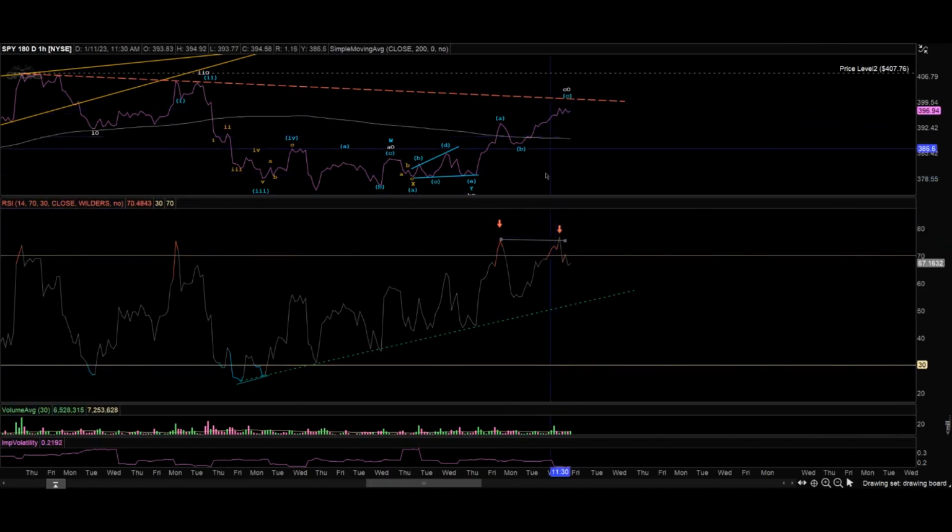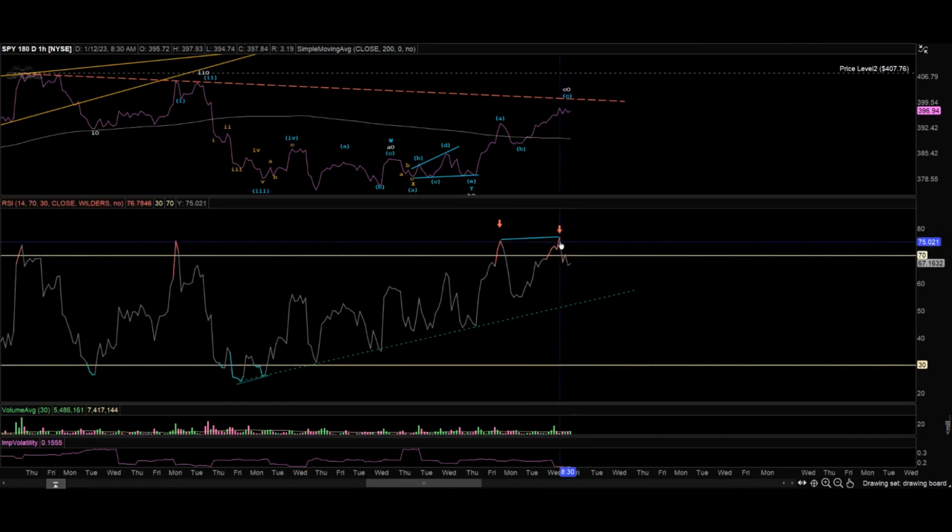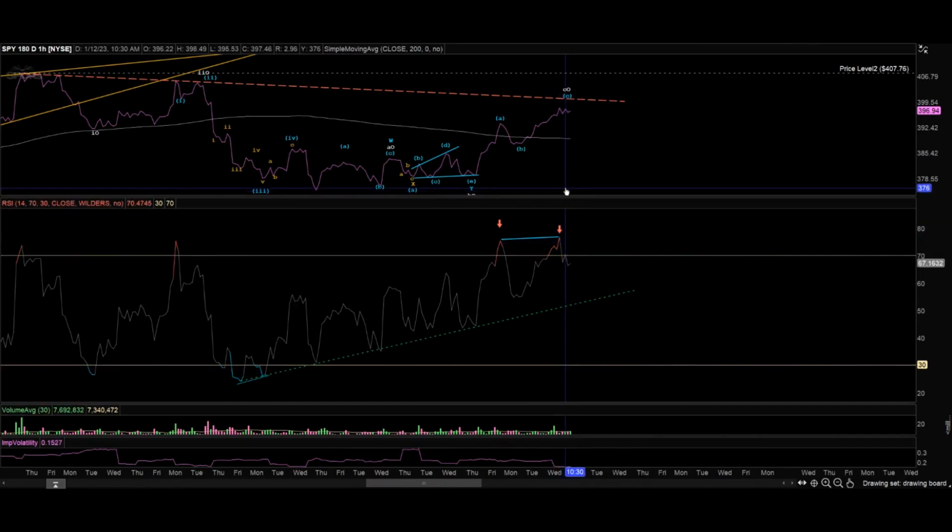So it's like, yeah, higher high. You got a higher high on the RSI, but it's not really all that much higher. It looks like a double top in the RSI. And the RSI will form chart patterns. It's a thing. Okay, so that's SPY. Really expecting more downside. You can look at yesterday's video if you want to get some more detail there.